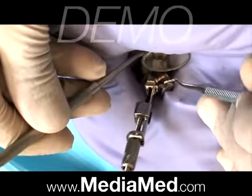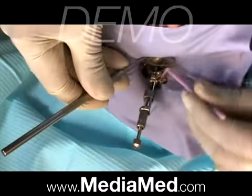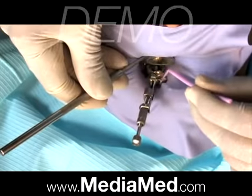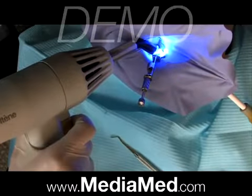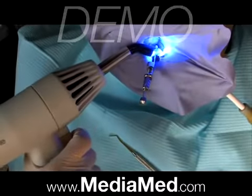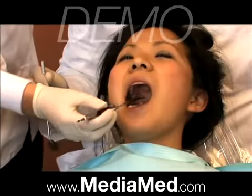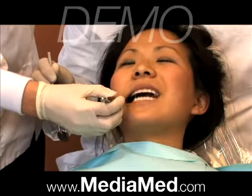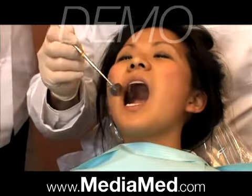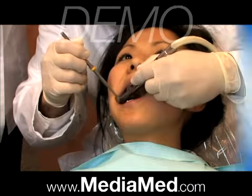After the decay in your tooth has been cleaned, a cleansing gel is applied. Next, a bonding solution is applied, finally followed by the composite filling material. Composite is hardened by applying a high-intensity blue light. It only takes a few seconds for the materials to harden. Once the tooth is filled and the composite is hardened, the filling is checked to ensure the proper shape and look. At this point, any necessary adjustments are made, and then your filling is complete.